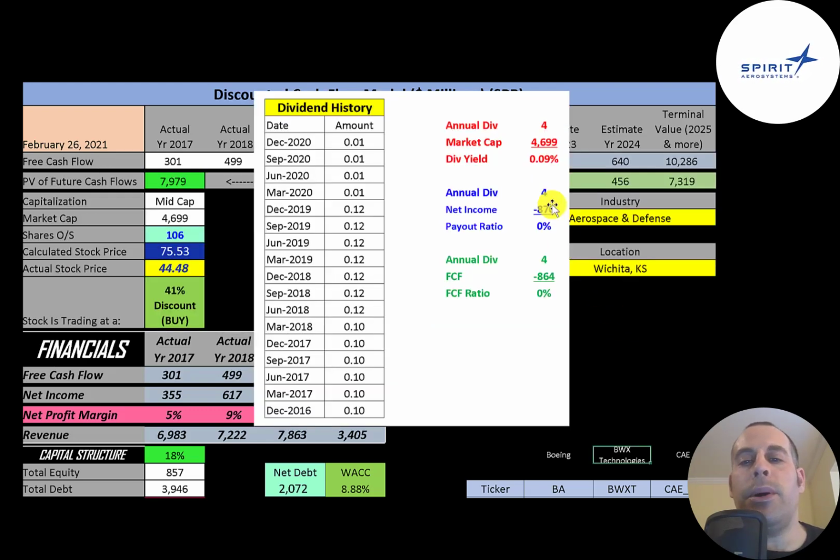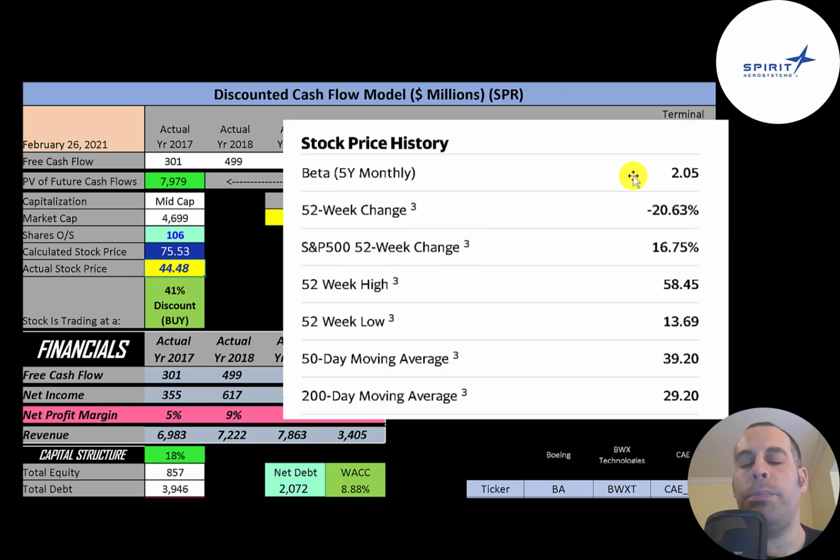They pay a really small dividend, 9 basis points, 0.09%. They pay 1 penny per share. They were paying 12 cents a share, but they cut their dividend in March. They might as well pay nothing. They have a high beta, 2.05, so the stock moves more than 2 times the market. The stock has gone down 21% in the past 52 weeks, much worse than the S&P 500, which went up 17% in the same time frame.